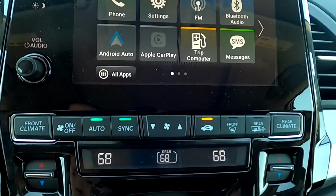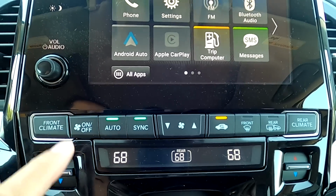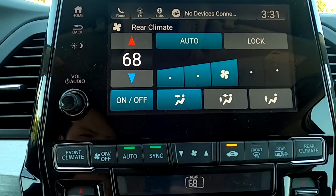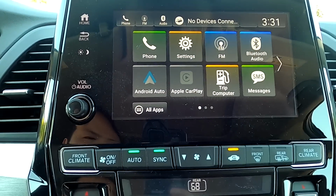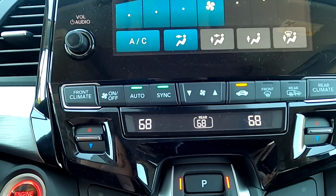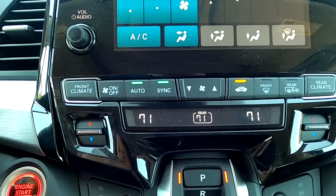Now, on the bottom, you do get a row of climate control buttons. You can control the front climate, rear climate, and of course you have auto on, fan control, defroster options, the good stuff. Underneath, you do have a couple of switches for your temperature, and it is tri-zone in here, so you have one on each side and one for the rear. Underneath that, you do have heated seats, no ventilated seats.